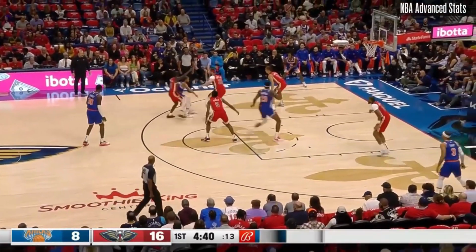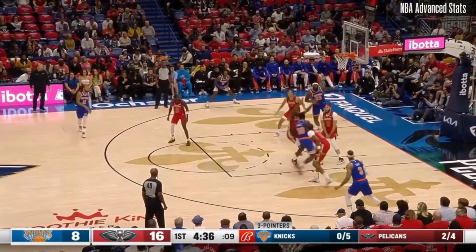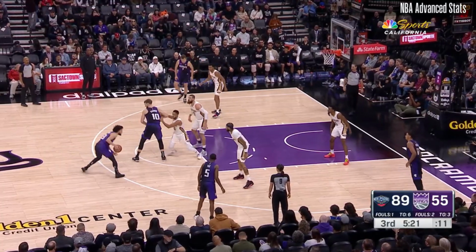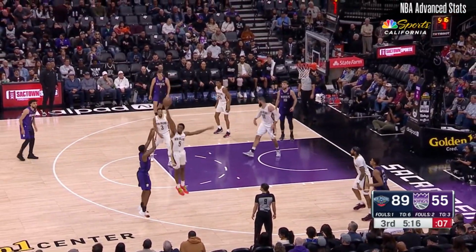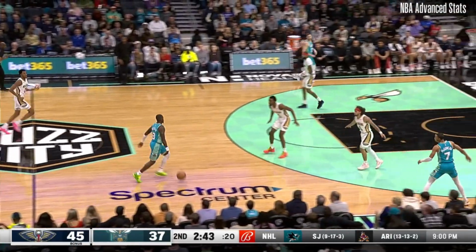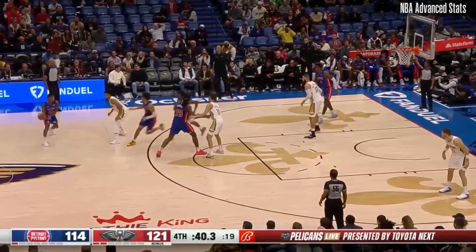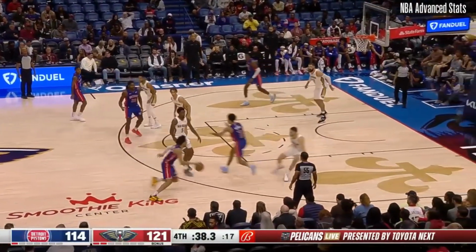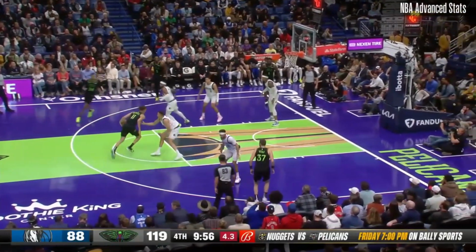At 6'7" with a 7-foot wingspan, he's a very fluid athlete. He can absorb contact well. His feel for the game is off the charts. He has an incredible motor. Basically, he has every defensive tool you look for in a wing, physically and mentally. He can play on and off the ball at an elite level. You can put him on the opposing team's best perimeter player and he's going to make their life a problem.